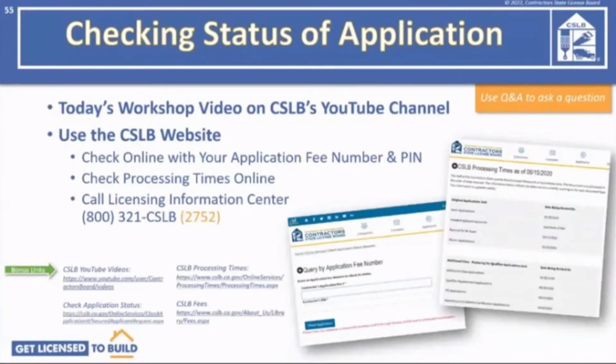The second way to check is to look online at our processing times. Each week, we update our website with the date we received the paperwork for a specific process. So look for the date being worked on and know that if the date shown is after the date we likely received your paperwork, it's likely we're busy working on your application.